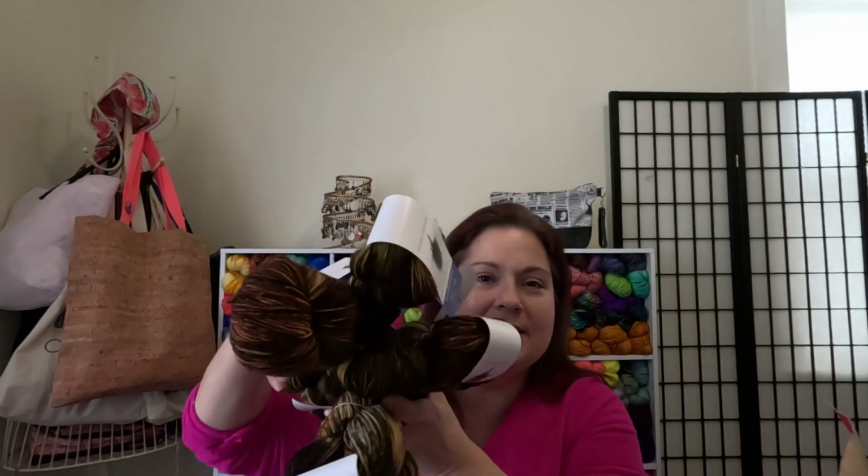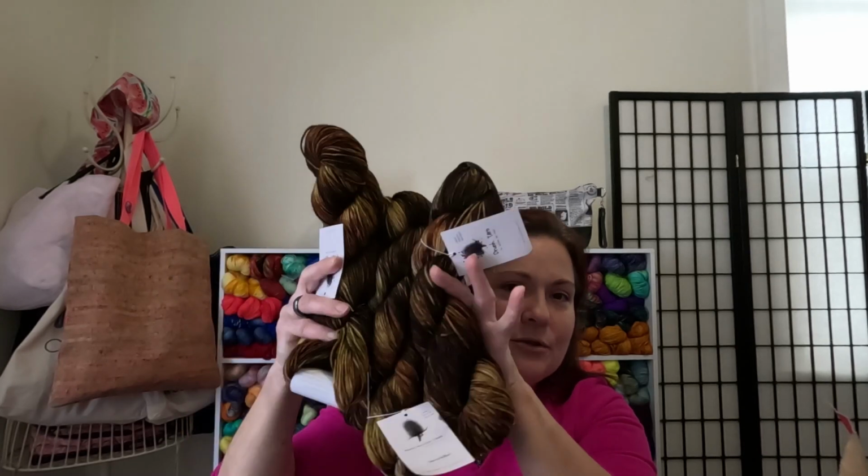And so it was like, okay, we're grabbing it. So Mr. Boyfriend's like, sold. And she's like, really? So we got 5 of these. So definitely something. And again, her fingering weight really seems thicker to me. To me, this is definitely like a thinner sport weight, but hey, I'll take it.